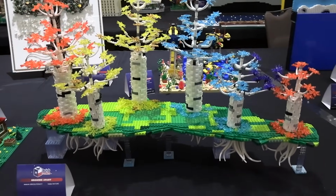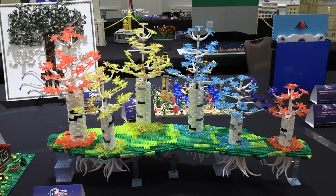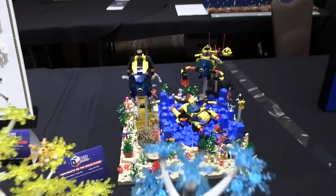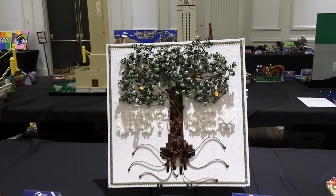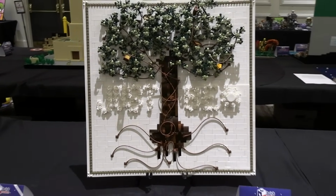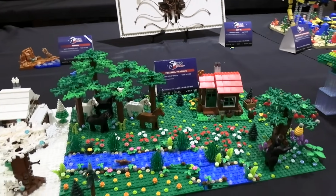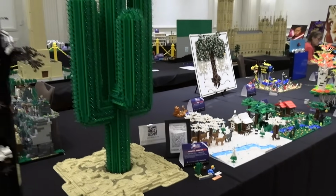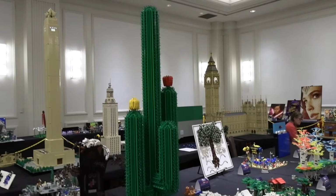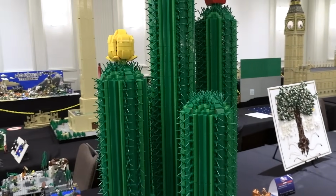Then we have Growing Apart with all of these different tree designs, and in the background is the Aquanauts on the ocean floor. And Just Be by Kate Hunter. Really love the tree and the roots techniques there. Peaceful Meadows. And then got the Lone Star Succulent with this cactus build.